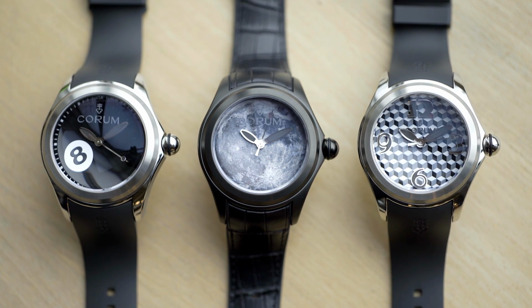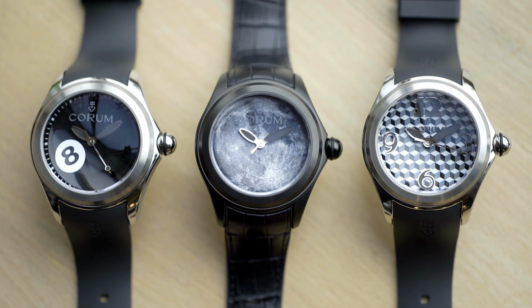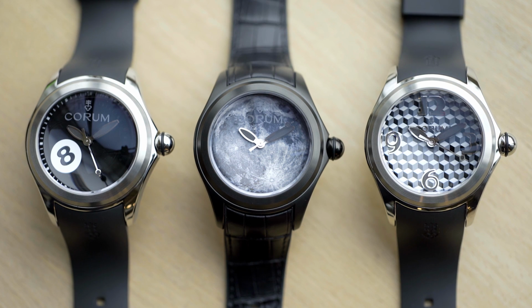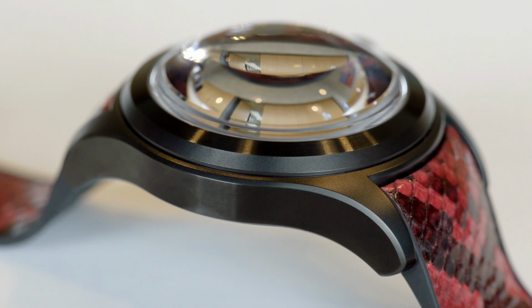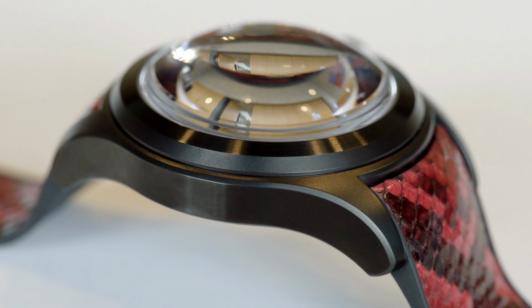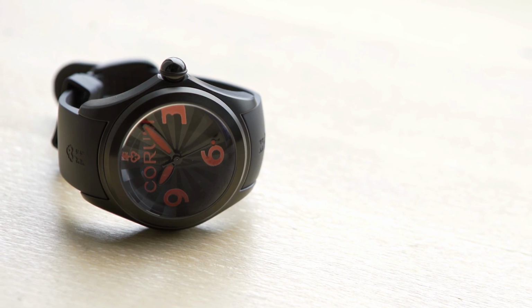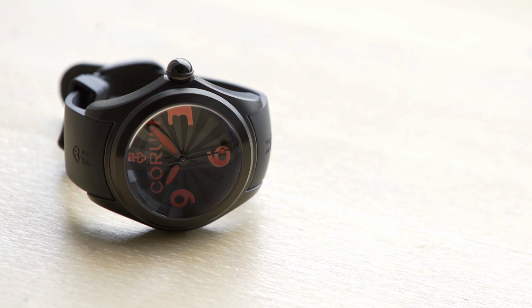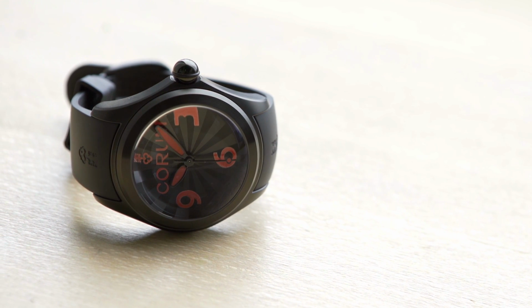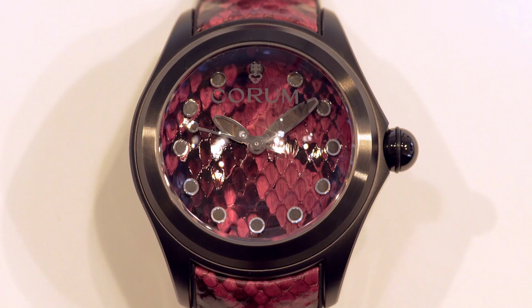The Bubble was introduced in the Corum collection in the year 2000, and immediately it was a very strong success and there was a lot of buzz. I think unfortunately we made too many models, and after 5 or 6 years the demand became slower and slower and we had to stop the production. But many markets still remembered this model and were asking for it to come back, if we can say that.